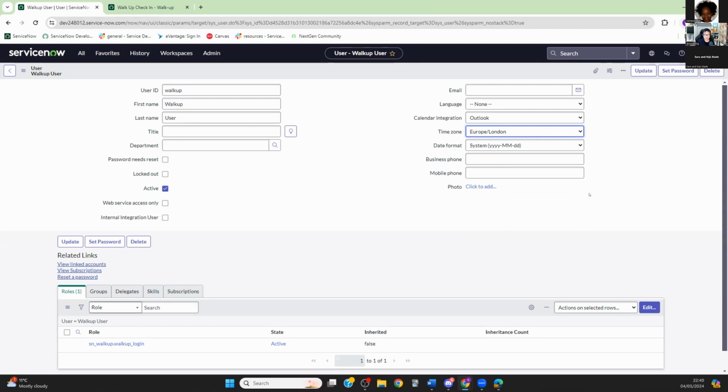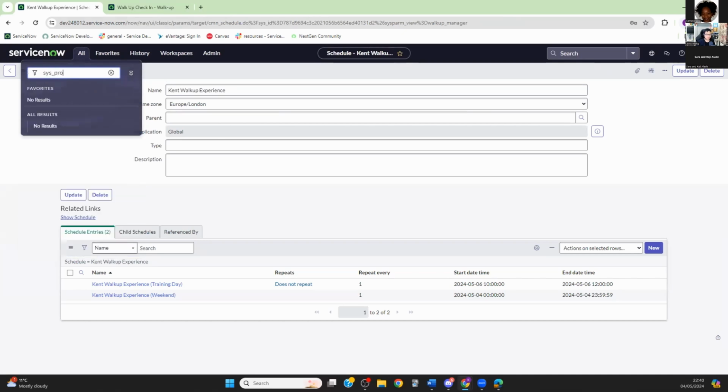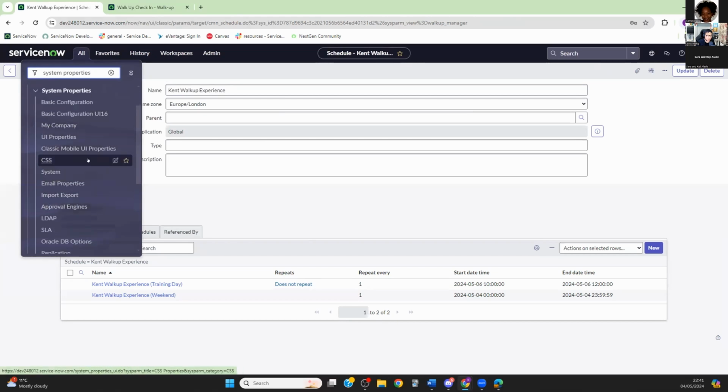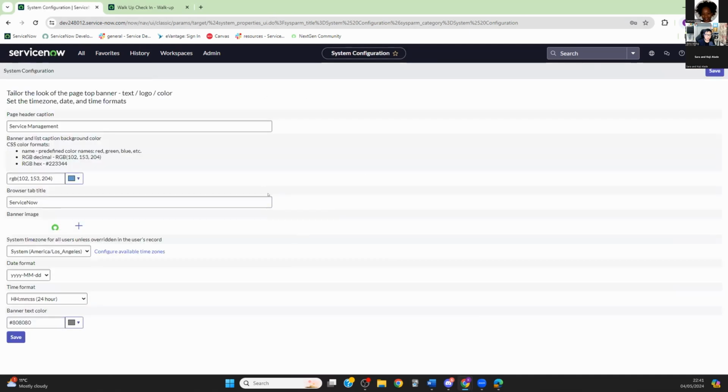Would that be system properties? Yeah, properties. That's it, you'll be in sys properties. Just have a look. I'm curious, it's been a while since I've had a look at that. What's it called again? Sys properties. Just type in system, and then properties. And then maybe it's system? It won't be basic configuration. Let's try that one. I normally go to sysproperties.list. I haven't used this before. Well, it goes to the same place anyway.